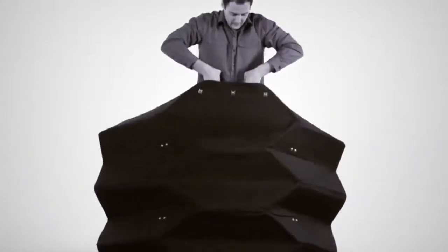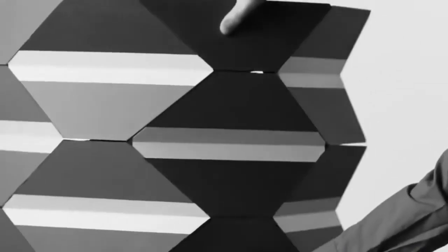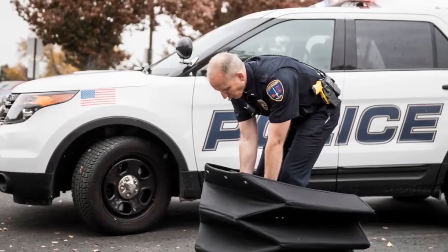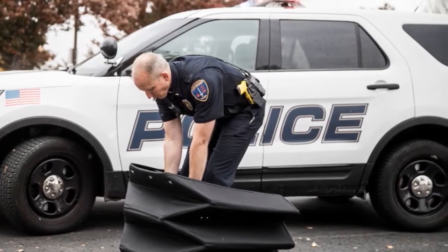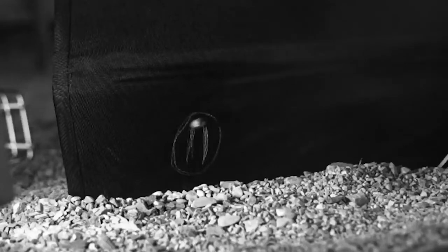The shield takes advantage of a type of traditional Japanese origami called the Yoshimura crease pattern. This allows the shield to fold down to an incredible portable size for transportation, and also allows for the shield to be deployed very rapidly, something that could be critical for survival in an emergency situation. While many competing barriers can be incredibly heavy, some weighing up to as much as 90 pounds, the Bulletproof Origami Shield weighs just 50 pounds. This makes it easy for a single person to carry and deploy the shield in a fast and effective manner.